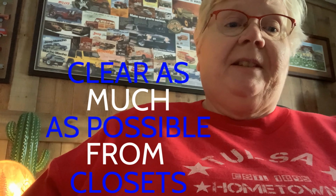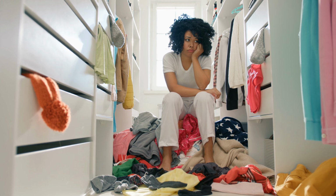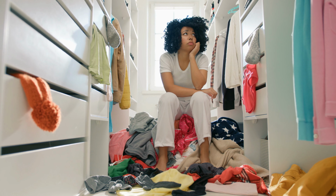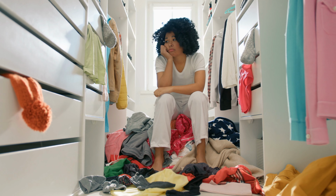And then your closets is number 5. So make sure that you clear them out as much as possible. The more it looks full, the more the buyer's going to see that and say, hey, that closet's not going to be big enough for me, because they can't really tell. It looks full to them, and it's going to look full to them when they move in, they think.